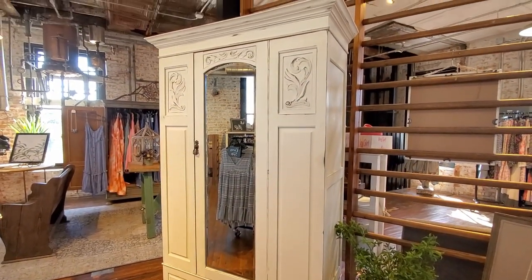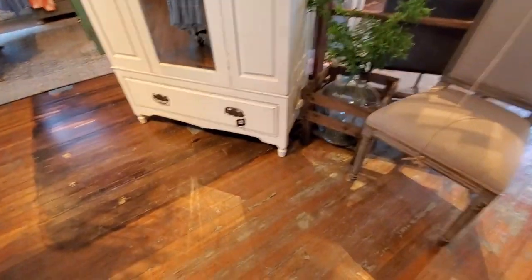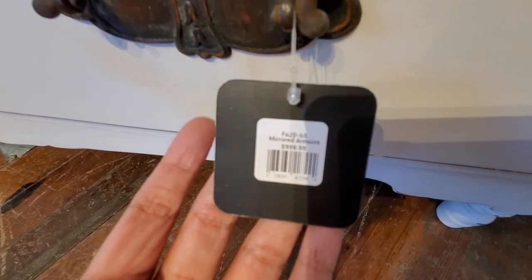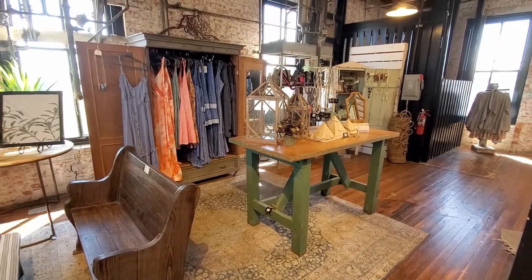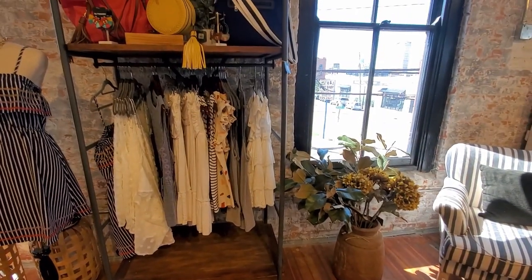How cute is this white vintage closet? It's beautiful, but a little expensive. I don't know if you can see the tag well, but it's almost $1,000. But yeah, so beautiful. And I like this part of the store. The decoration is on point too. And I like the style of the clothing, the accessories too.